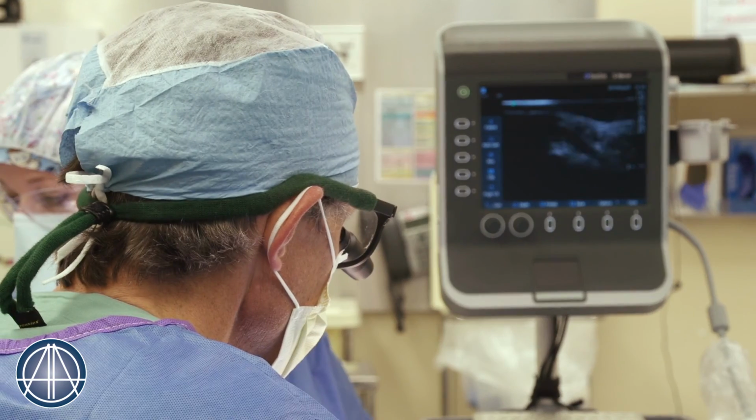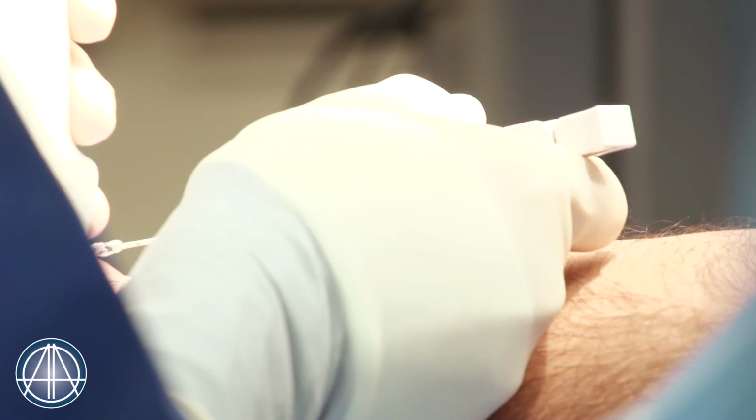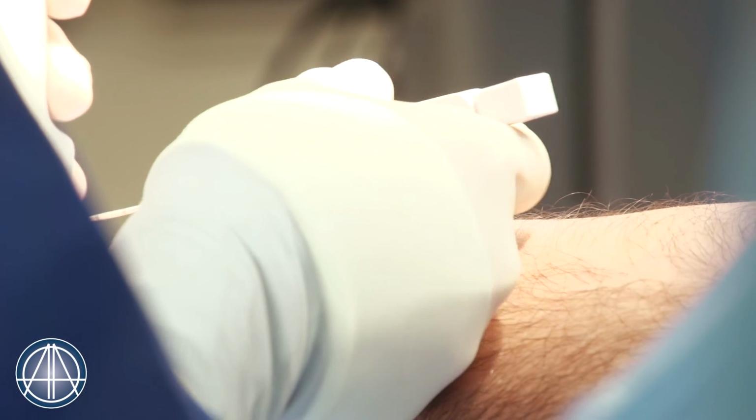Several years ago, I started doing something called the Manos procedure for carpal tunnel syndrome. It's a minimally invasive technique. It's felt to have a quicker recovery than the more traditional open carpal tunnel procedure, which has been done for over 50 years.